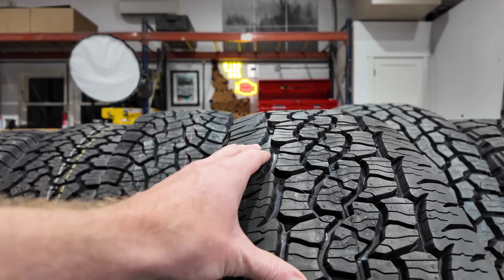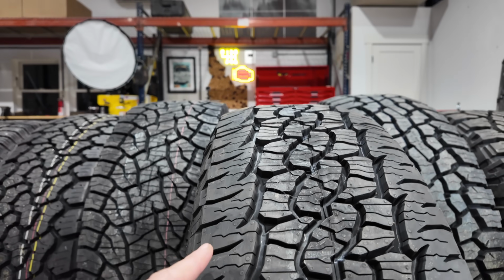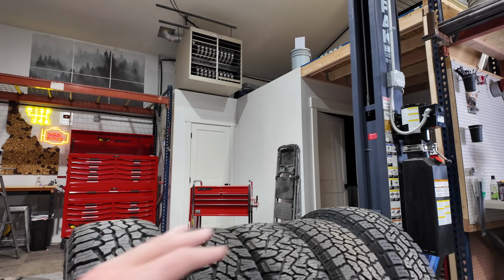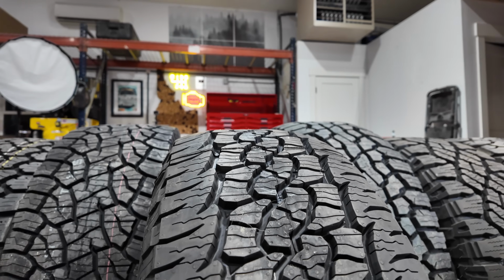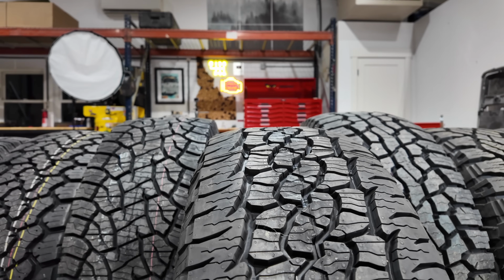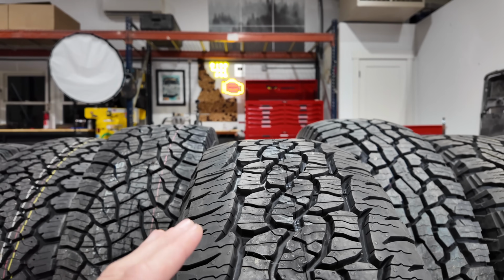There's a lot of people that are trying to get Subarus and small SUVs a more aggressive tire, and they're going over to these very, very heavy all-terrains, and that's actually really bad for those vehicles. They're just not made to be driving tires that heavy. If you don't want a loud tire, this is an extremely quiet tire.